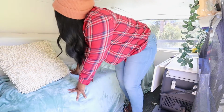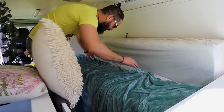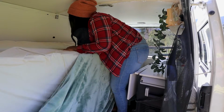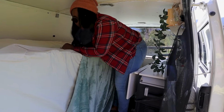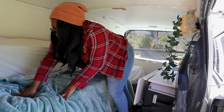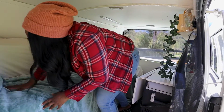We have extra storage under here. So basically when you want to put the bed into bed mode, you just have to clear everything off, which we usually just throw in the front cabin. So this cushion lifts up and you can access the backside. You have to pull it out. I'm not gonna do it right now, but we'll show you. Basically that's how you access this. And so the whole length of this is storage. So we can fit whatever we want in here pretty much. It's pretty big. All right, now I'm gonna let Doug show you how we turn our couch into a bed. Let's go.